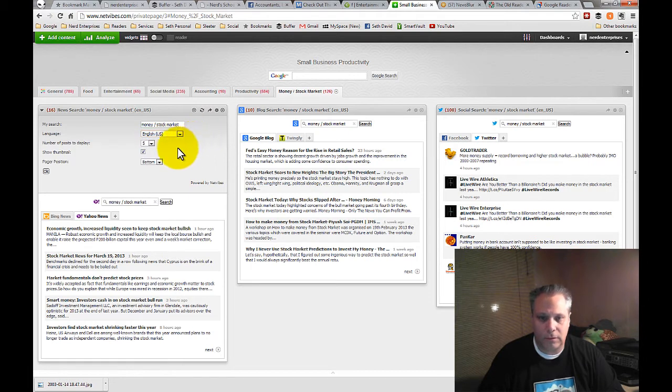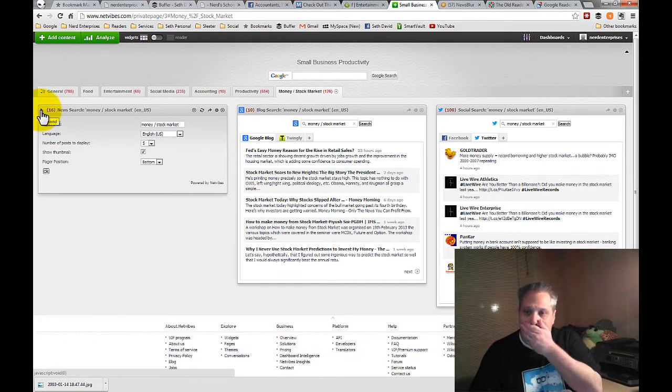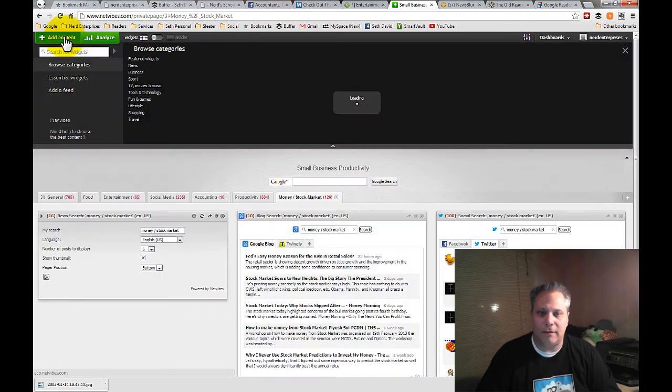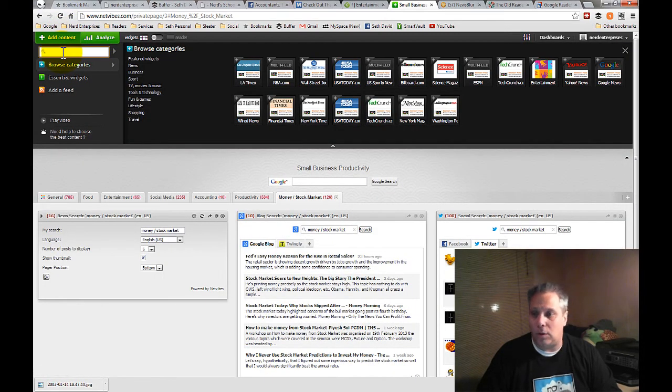So let's go over. That's not even an option here because I guess this is a different kind of feed. This is the widget view that I'm looking at. How do I add content? Very easy. In fact, what's cool about this is I have a lot of choices. I can just search for a topic and it will give me these little thumbnails, and then I can just drag them in.